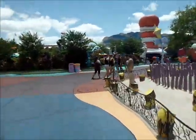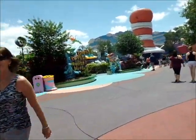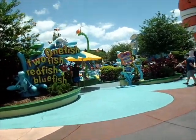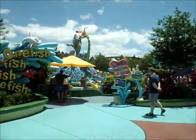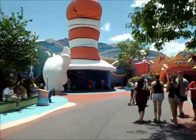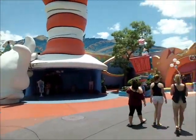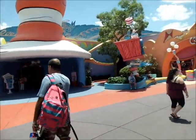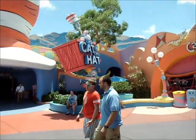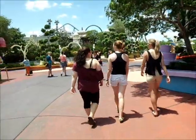Then we have the One Fish, Two Fish, Red Fish, Blue Fish, which is basically Dumbo's ride, but moving around with fishes. And down there is, of course, a ride popular for the kids, Dr. Seuss's The Cat in the Hat, which is a very odd ride if you want to get on it. But it's mostly intended for children, so careful. If you're an adult, I don't think you're interested in it.